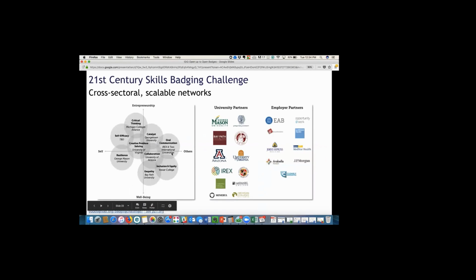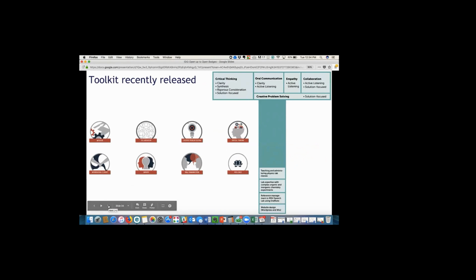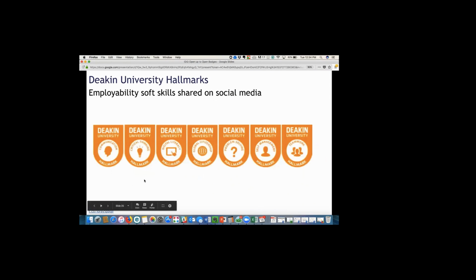I won't go into too much depth knowing that we're already at 12:34. So they work with a lot of institutions and employers, and they have this toolkit that you can access online. So it's eddesignlab.com, I think is the website.